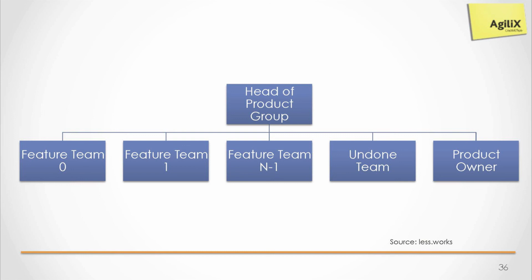And then we have all these teams. We have a line manager. This is the cross-functional line manager, of course. We need that guy or girl. And we have an undone department. So what do you think is in the undone department? Anybody? Gunther isn't allowed to answer. What's in the undone department? Customers. All right.